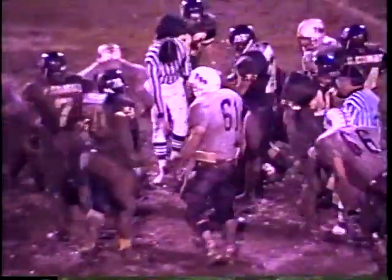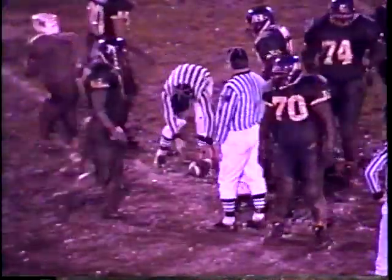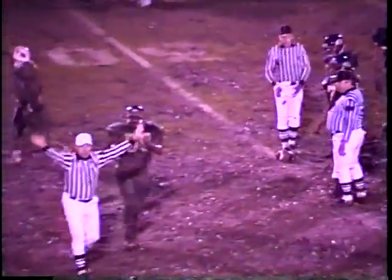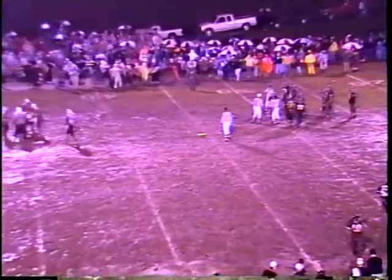Hand off over the left guard. We've got a bunch of flags flying. Looks like a possibility of a face mask or a holding. See what the referee's going to call here. Going to hold. Yep, illegal use of hands against Pikeville. Well, that's going to take a 3 or 4 yard gain away from them and back them up the other way. Be about 10 yards from the.